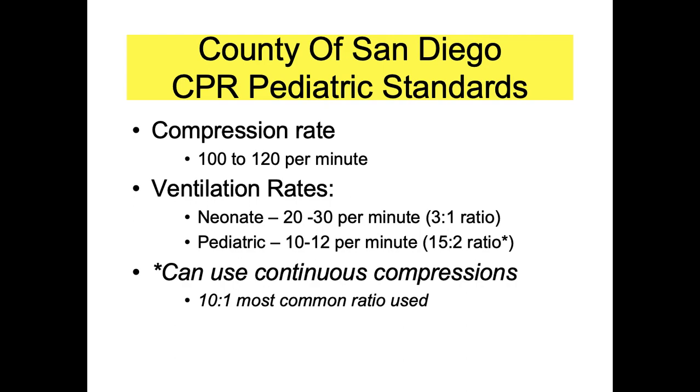Pediatrics, they follow both. The county follows American Heart, which is that 15-to-2 ratio, but we can also use the 10-to-1 ratio on anybody. It says right in the protocol book, you can use a 10-to-1 ratio, and pretty much everyone does. I've been working out in the field for a long time, and no one uses 15-to-2. No one uses the 30-to-2. Everyone uses 10-to-1, with the only exception being the neonate. That's the newborn baby, and that's a 3-to-1 ratio. But everyone else gets 10-to-1.